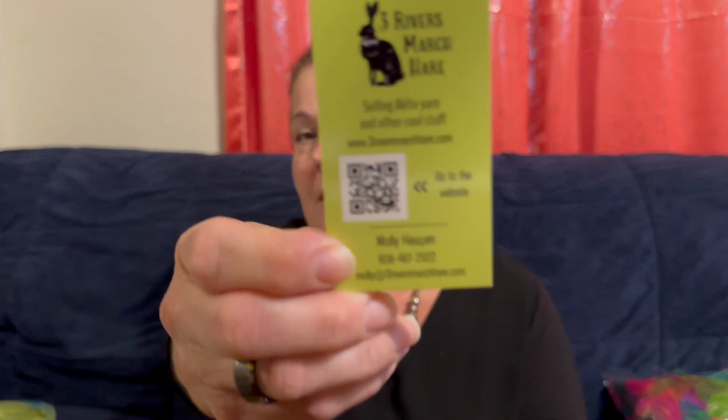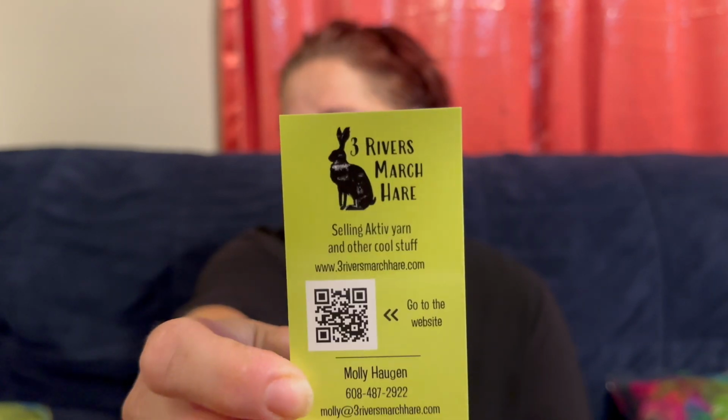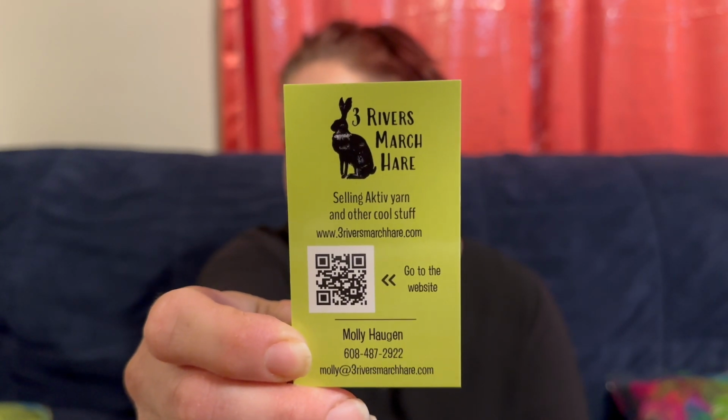And then Three Rivers March Hair, she actually does amazing work. If you guys saw the shawl or the scarf I was wearing, or maybe it was a cowl, I can't remember, that was hers. She does amazing work also. And then this is Honey Gold Acres. I remember them, so that was not this. So where is this from?